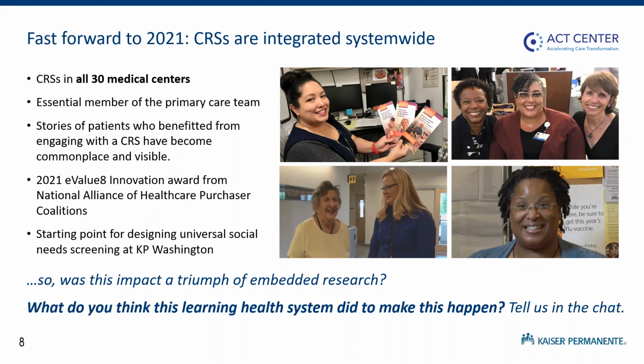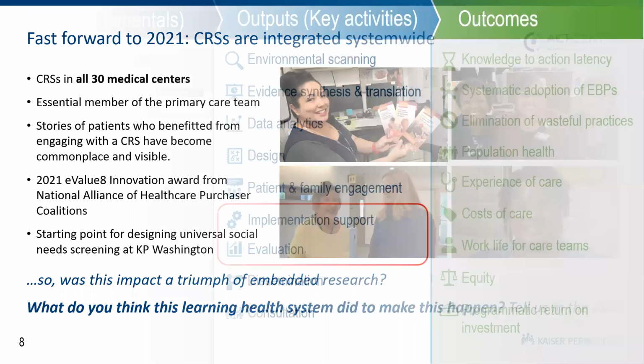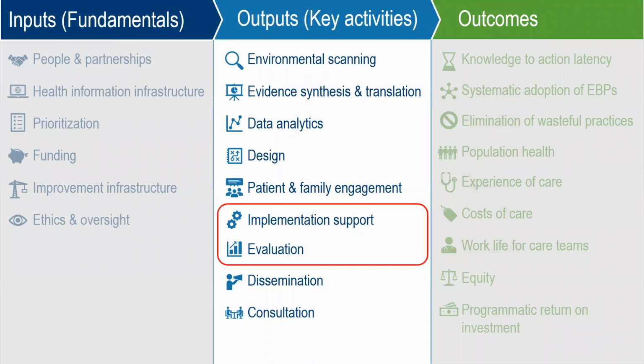I'm going to walk you through how this came to be through the model that we talked about. So first, we're going to talk about the key activities that we did at Kaiser Permanente Washington to make it possible for the CRS role to get adopted after the study ended. And after we talk about the activities, we'll look at what were those fundamental inputs that we needed in order to do those activities.